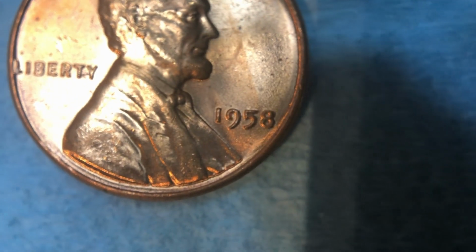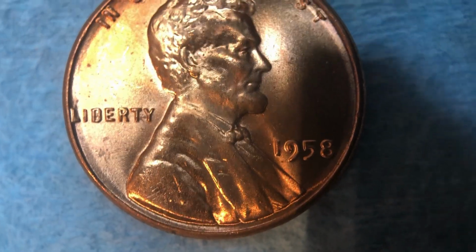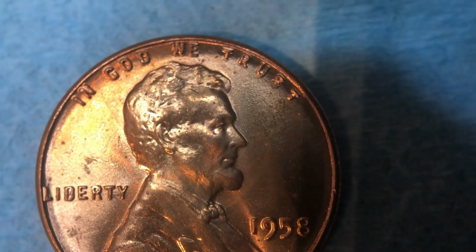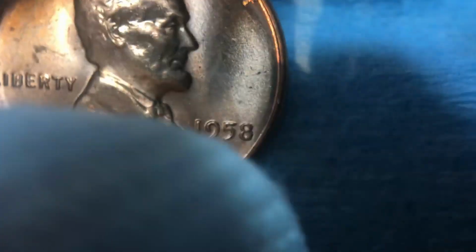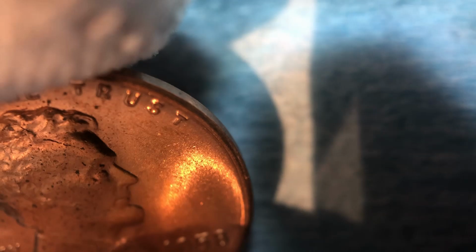Just based on all the distractions I see going on in the open field above the Liberty there, we've got some high scratching going, some distraction, kind of just all over that coin. So I don't think that would be one that I'd be looking to send in. And look at all the carbon spots there on the head. So a lot of distraction going on in that coin. Still, nonetheless, I think these are all going to be just a really nice coin here.